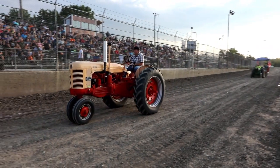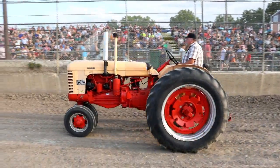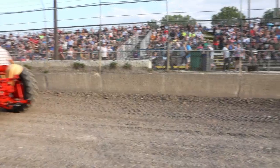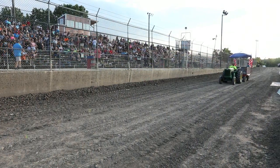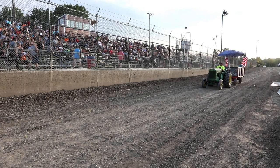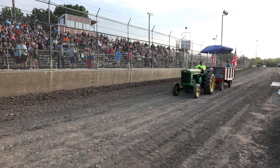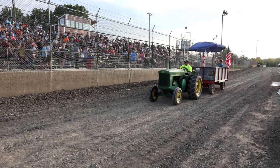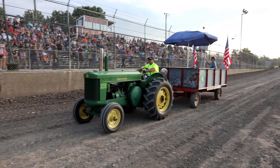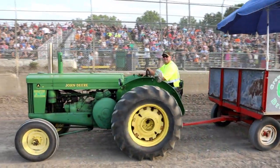And the grand finale, Jeff Voss driving a John Deere AR, a 1953 model John Deere. And the wagon behind him is showing off the event. The wagon is called Growing with Bristol. The Fall Fest, September 18th in Bristol. Jeff Voss and an AR John Deere, 1953 model.